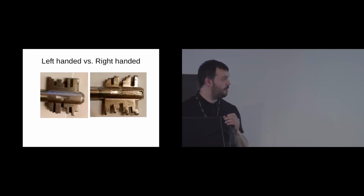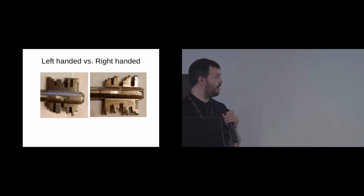Also, here's a good example of the groove that I mentioned. It doesn't do anything on the side of the key. This is from all the way from the end of the key. This is just a little groove here. It's basically just a lead-in for this actual cut that is on the side.